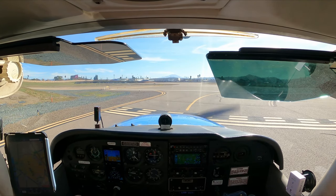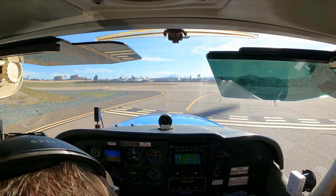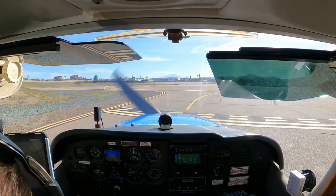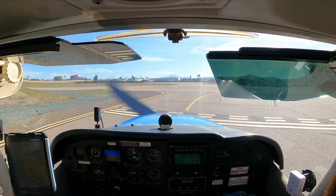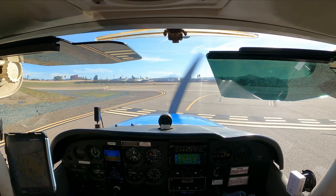Holding position, 91 Echo. 14 Quebec, do you have room to taxi past the Cessna ahead of you? I think so, 14 Quebec. Roger. Why did he pull up so close behind us? Like right behind us. Yeah. He should have pulled up over, he should have. Yeah.